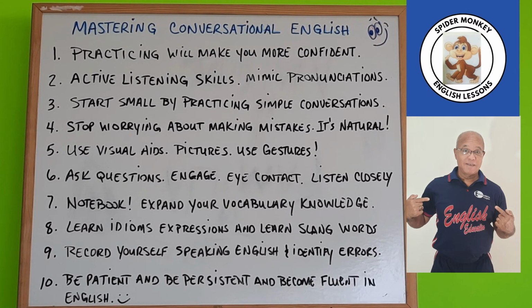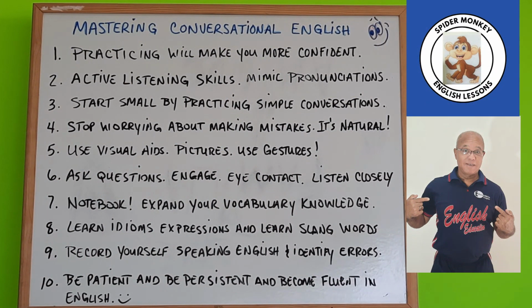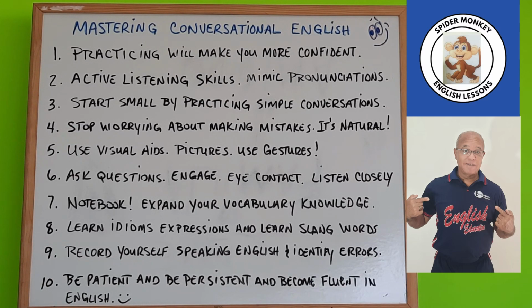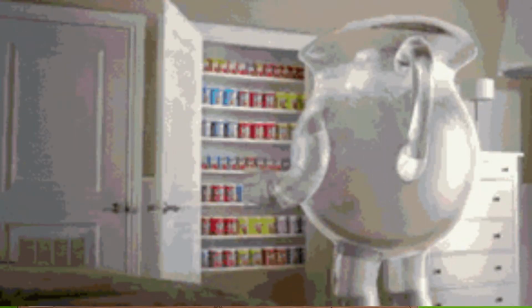Number five, I always talk about using visual aids, pictures and gestures. Try using visual aids like pictures and gestures to help communicate your message. If you are struggling to find the right words, try using visual aids like pictures and gestures to help you communicate your message. I repeated this because it's very important. Number five is very important in your English learning process.